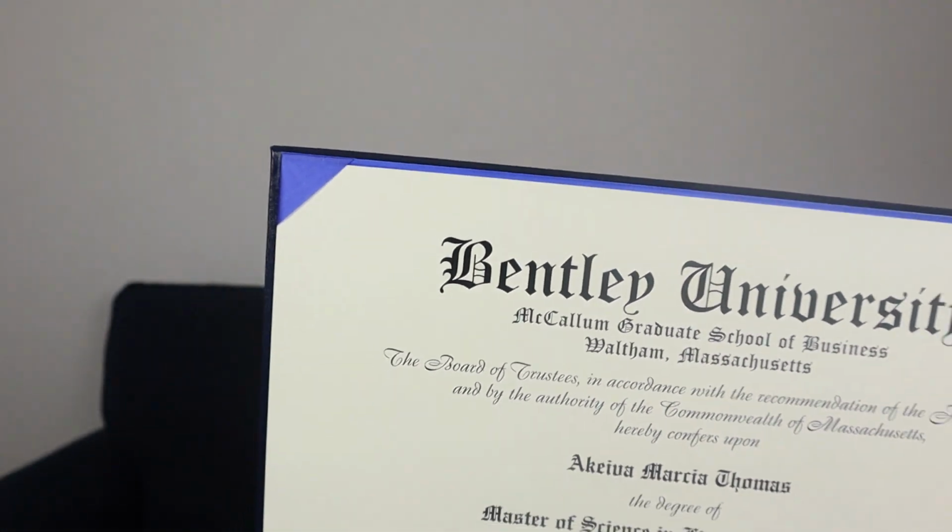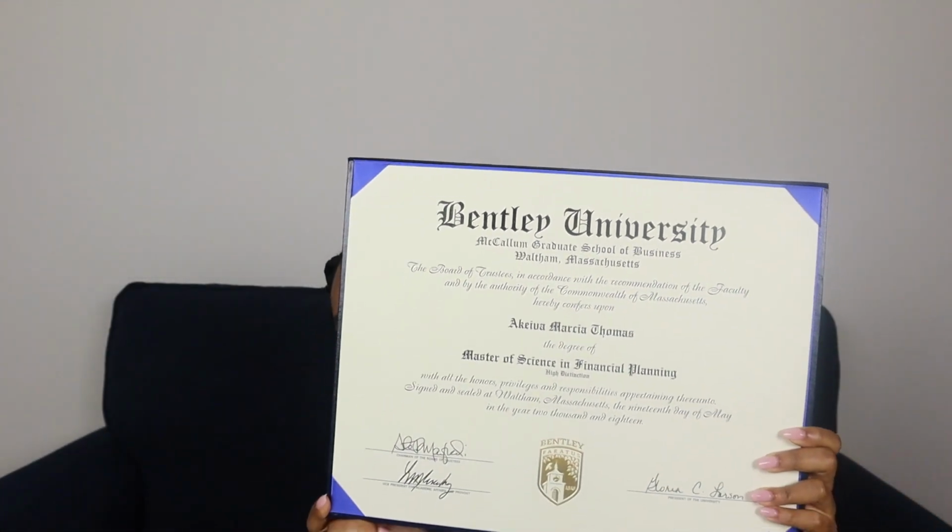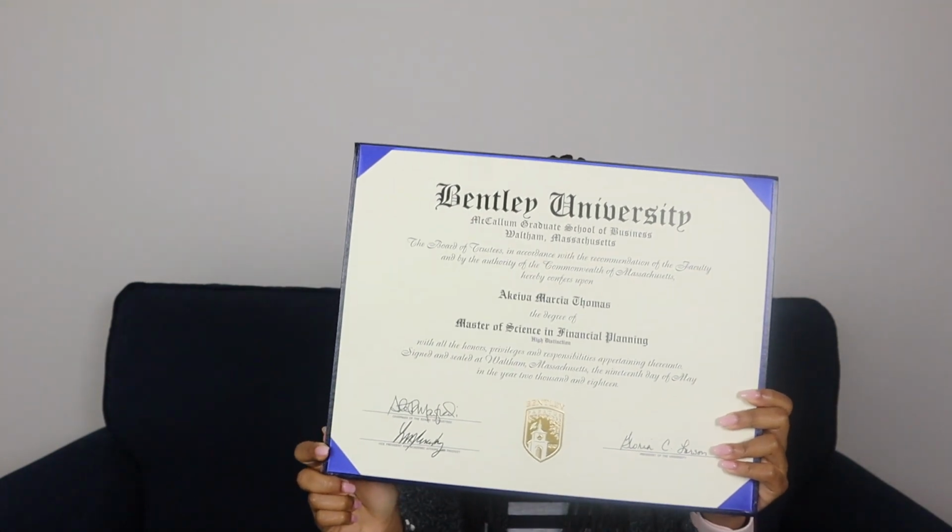So at my school, here's my certificate so you guys can see. Come on, focus, get it together. So this is my certificate. It's mad huge, as you can see. It covers my entire face. I got my MSFP at Bentley University.